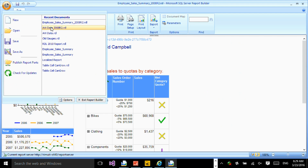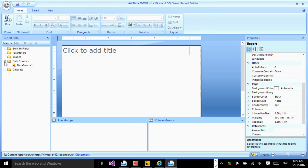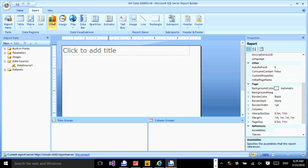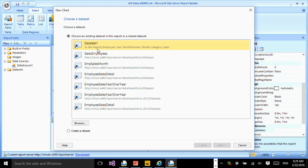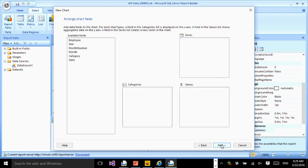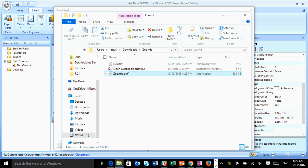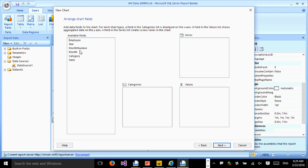So here I'm just going to open another report that's got some data in it. I've just got a data source in here and a data set. If I were to just go and insert a chart here, I'll use the chart wizard. I'll pick my data set. I'll choose a column chart. And actually, let me just run my zooming tool here. It looks like it stopped running. So I can zoom in there.